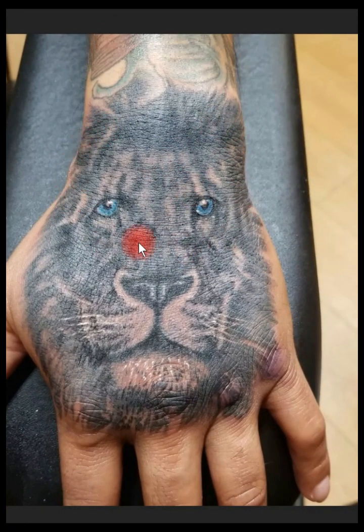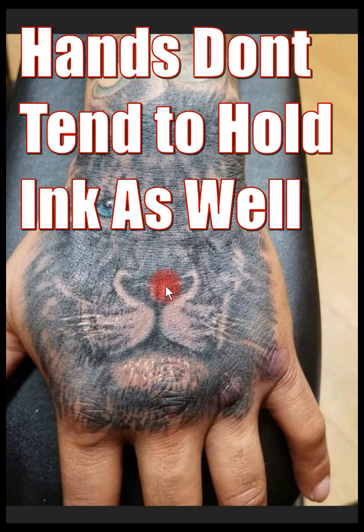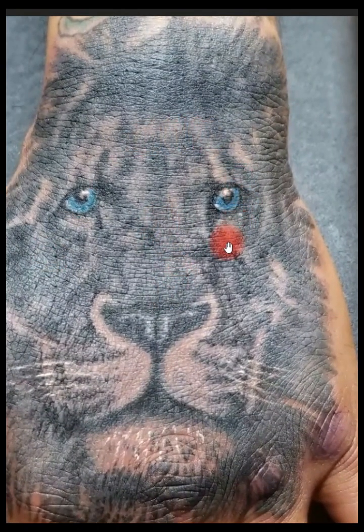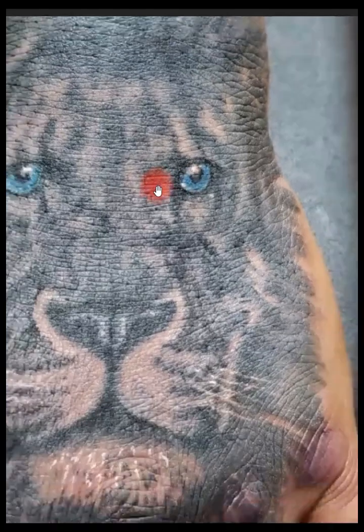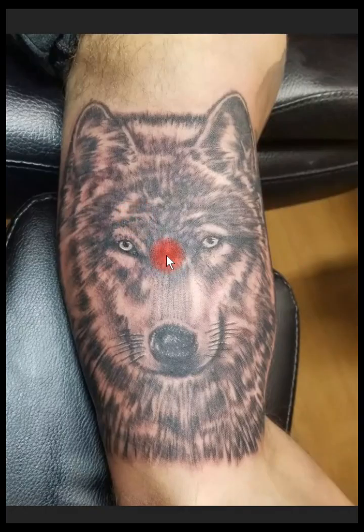Maybe, hands are difficult, obviously. Maybe he was going a little darker on purpose because hands don't tend to hold ink quite as well, but really it just looks kind of like a jumbled mess. The small detail's just not there, and there's definitely no shading in the eyes. He just colored them in solid blue, but there's no fade from dark blue to light blue or anything. So I don't necessarily know that realism is his forte.